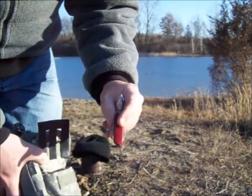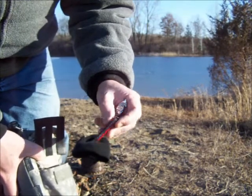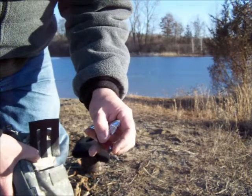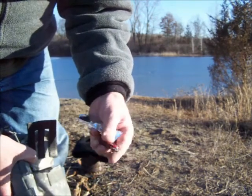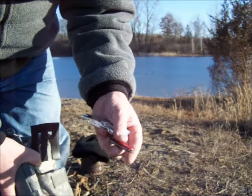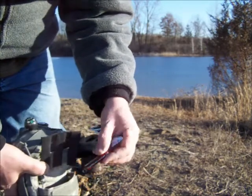I also keep this little bitty imitation Swiss Army knife because it has a pair of tweezers, and also, you know, it has a small knife I can use and a small file.